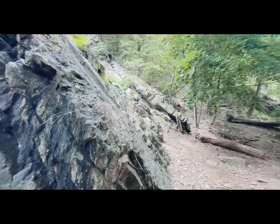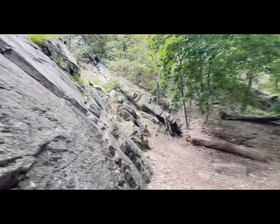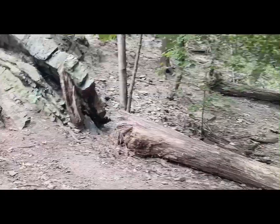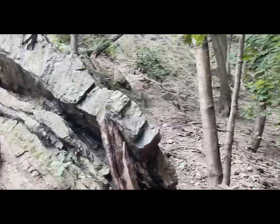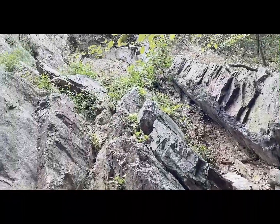There's lots of trails to get up to the overlook, which is up there. There's one over there that you can climb up through the woods to get to it. I don't recommend people actually do that anymore unless you have safety gear with you or you are experienced.